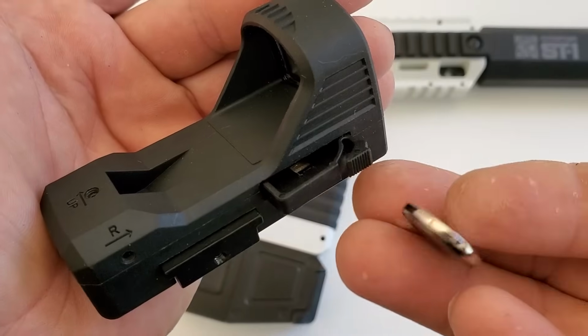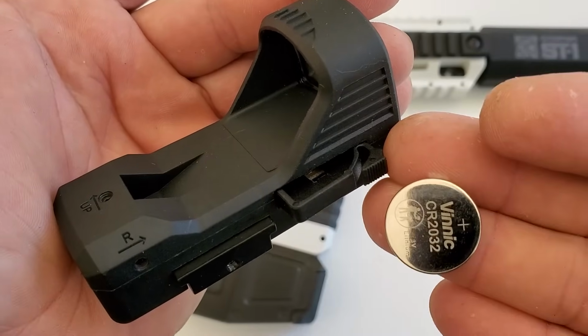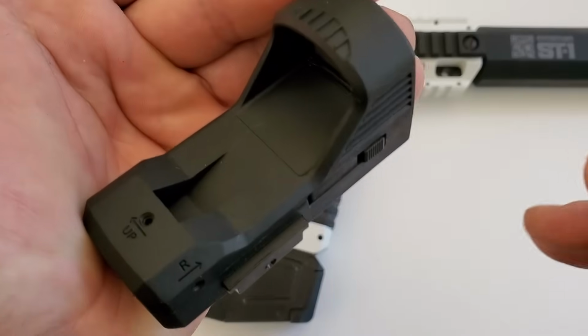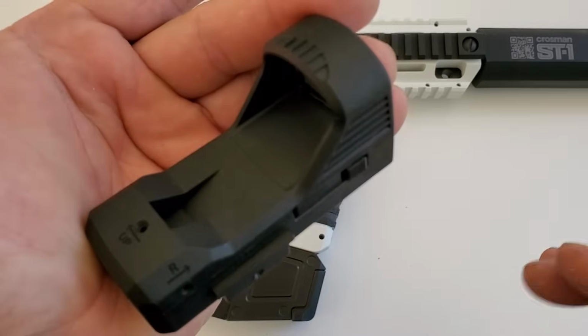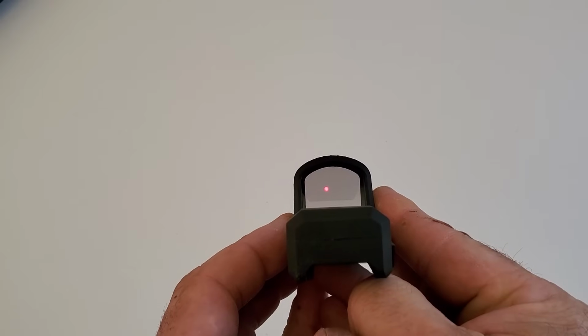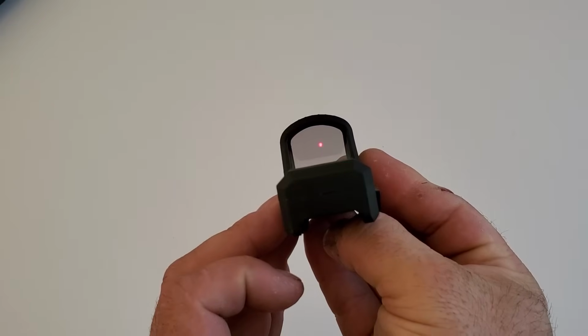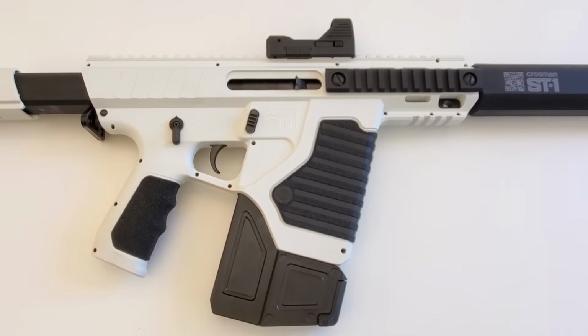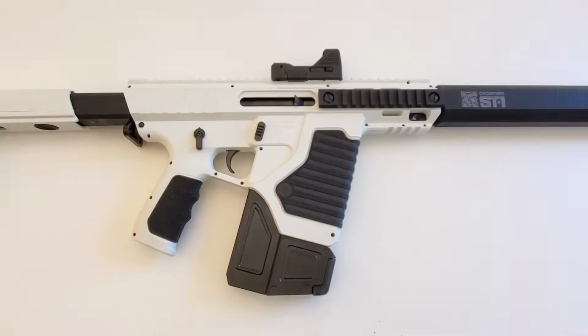So in the battery tray right here, you're going to put your CR2032. Smooth side up. Woo, just pop it in there. Okay, so check this out. I just turned it on. Woo, there it is. Perfect. So there it is, as God intended.